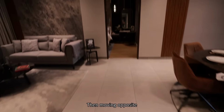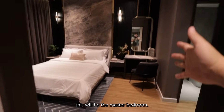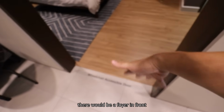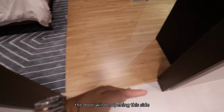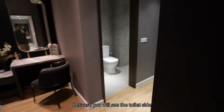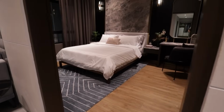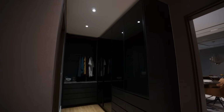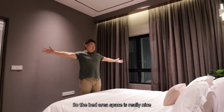Then moving opposite, this will be the master bedroom. However, how I wish there would be a foyer in front to have more privacy for the space. So I think the door will be opening this side. So if it's open this way, then it will be fine, because you will see the toilet side. This side then will be the bed. So the bed area space is really nice.